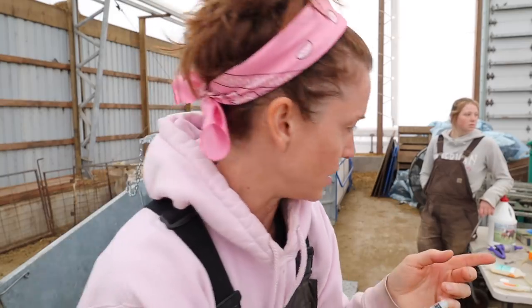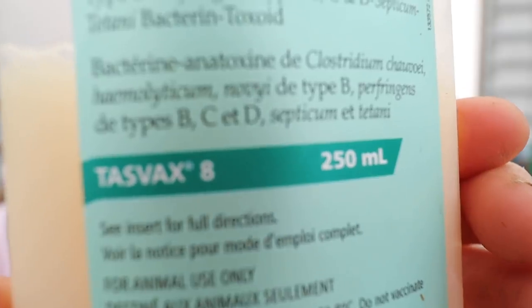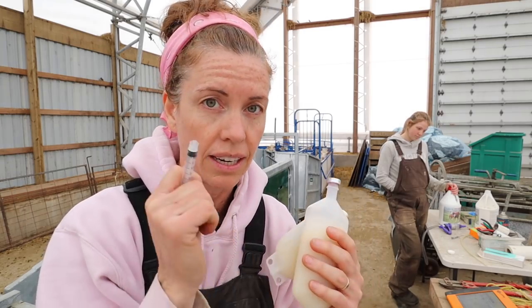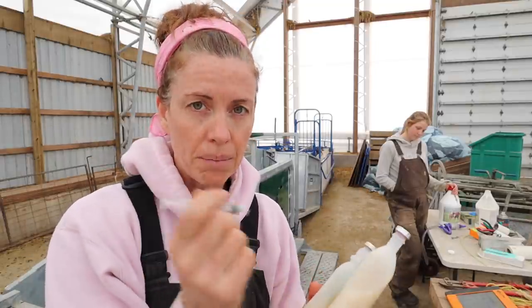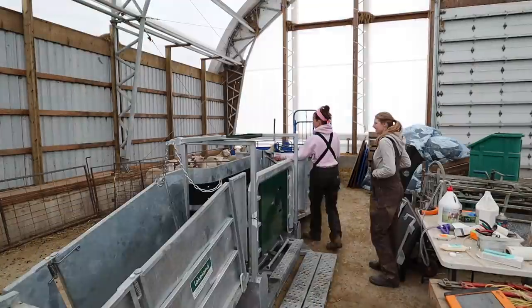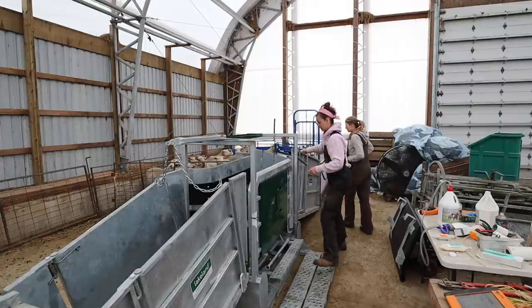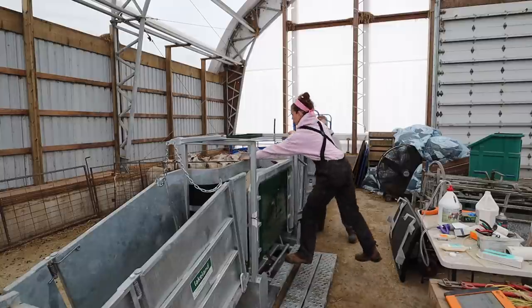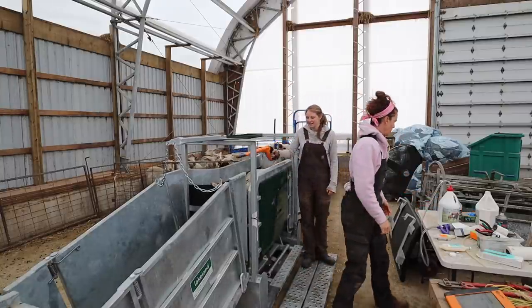Anything earlier than 2019 is going to get vaccinated with TASVAX, this stuff. And then anything born in 2019 or later is going to be vaccinated with GlandVax, much like my ewe lamb group the other day. So Carissa is going to scan the tag so I can see when the ewe was born, and then I'm going to be the doser. And then when I'm done needling, she's going to do the lice treatment. So we've both got our roles planned out here. So you're going to scan, yep.